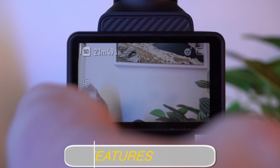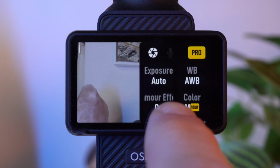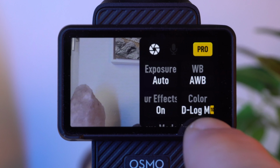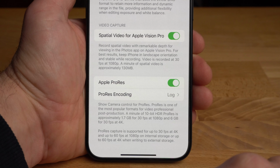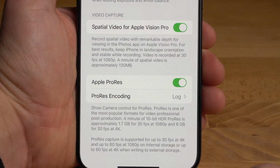On the Pocket 3, you can set the exposure completely manually, and you can also control the noise reduction or the sharpness of the shot, for example. All this is only possible on the iPhone with a third-party app. The standard camera app does not allow manual exposure settings. Instead, the iPhone allows you to shoot in ProRes, an almost lossless codec that is very suitable for editing.